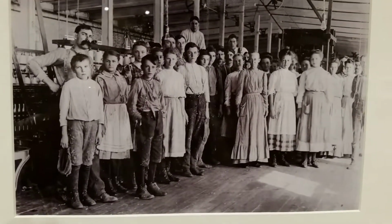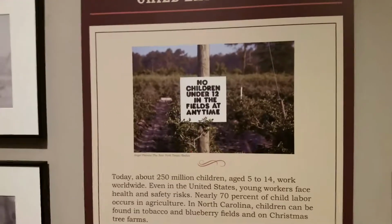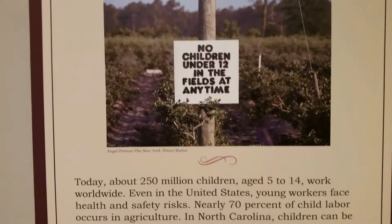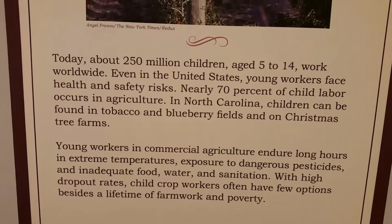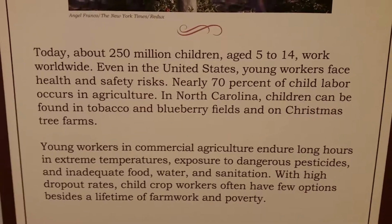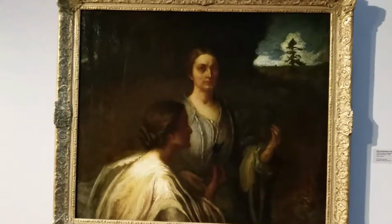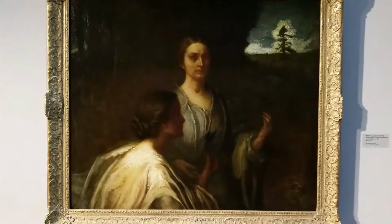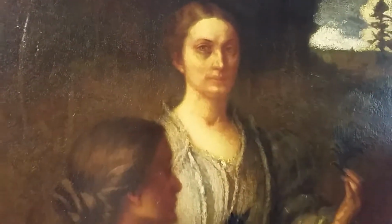They got people of all ages there. Child labor today. No children under 12. Now this is happening today. 250 million children aged 5 to 14 work worldwide. Incredible. Elliot Dangerfield, one of North Carolina's great artists. This really shows a lot of skill in this one. Beautifully painted. Hair, facial expression, skin color is good.